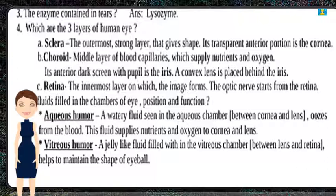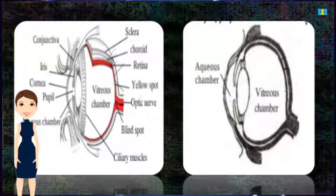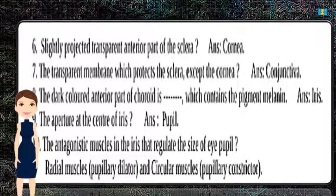Vitreous humor, a jelly-like fluid filled within the vitreous chamber between lens and retina, helps to maintain the shape of the eyeball. Slightly projected transparent anterior part of the sclera? Answer, cornea. The transparent membrane which protects the sclera and covers the cornea? Answer, conjunctiva. The dark colored anterior part of the choroid, which contains the pigment melanin? Answer is iris.